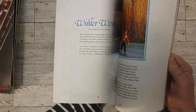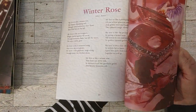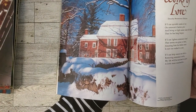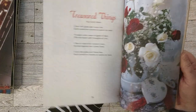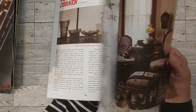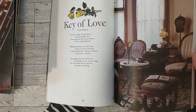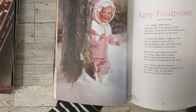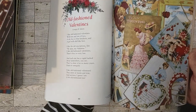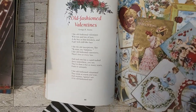I love the Valentine ones, too. They're not like all out Valentine. See how they have different things in them? There's a farmhouse, flowers, a pretty little scene from a parlor, old-fashioned parlor. Oh, look at that little girl in her pink snowsuit. So cute. You know, the Christmas one had Christmas postcards, and this has Valentine postcards.